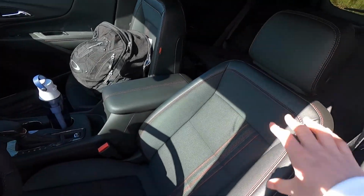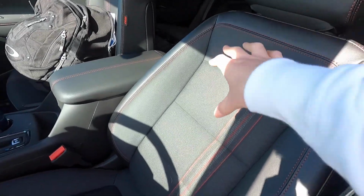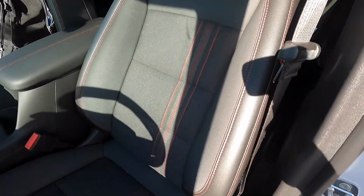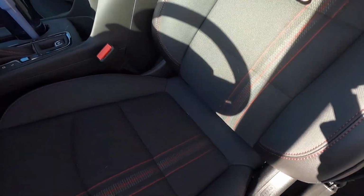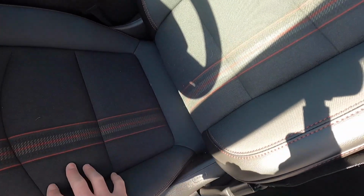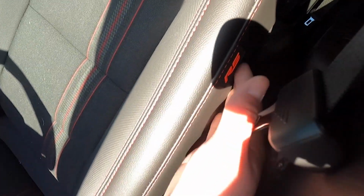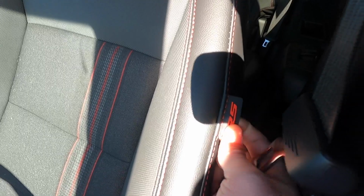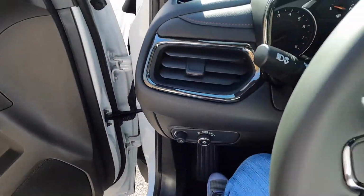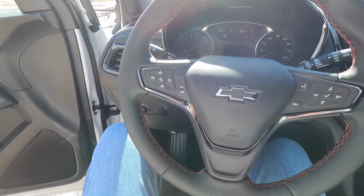But taking a look down the center of the seat, this whole center of the seat is cloth. You get some leather on the sides, but again, the entire midsection of the seat is cloth with some red accent color. It looks absolutely fantastic. You get some red accent colored stitching. One thing that I thought was pretty cool is you get this little RS tag on both the front driver and front passenger seating. But let's move into the interior and let's see what the RS is all about.